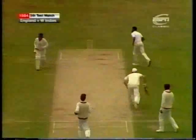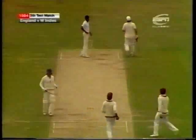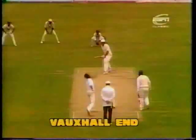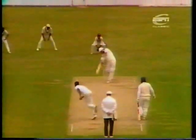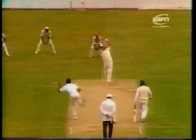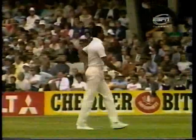I suppose in that sense you can class it as a chance, but Botham clobbered it right in the meat of the bat, and it was just a reflex action that allowed Holding to get his left hand to it. It's 83 for 4. Botham's gone to 14. He's gone past Lamb now, who's on 12.